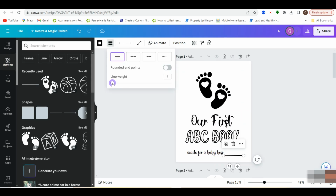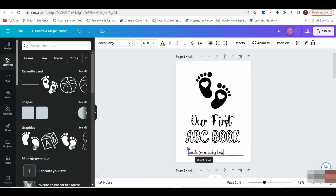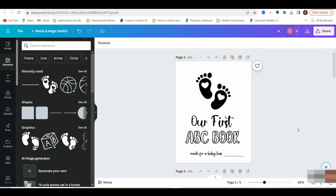This is how you make the line lighter. So I'll turn it down just a tad bit, make it like a 2. But yeah, like I like this. Maybe I might make it just a tad bit smaller and then just line it up a bit with the line. And then I'll group these together again, holding down my shift key and group that. But I really love this cover.